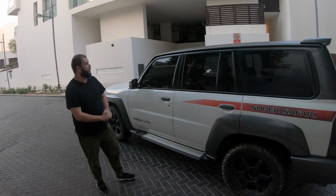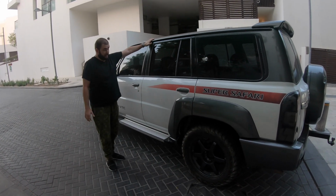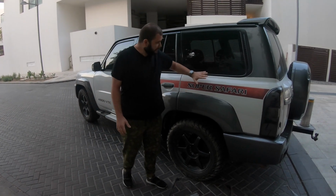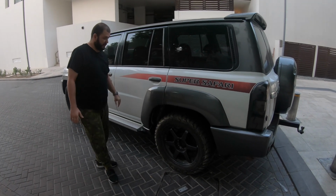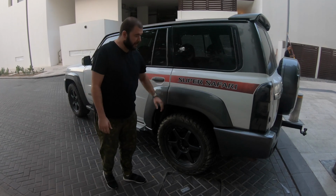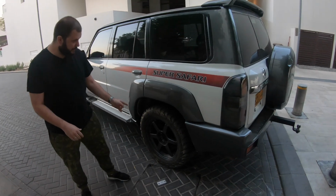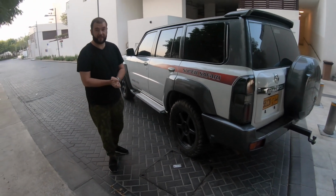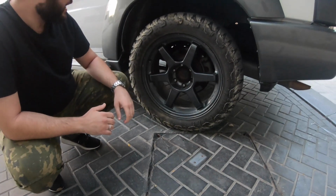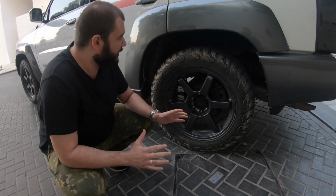Super Safari, you can recognize it by the different colors on the roof. It's always that kind of dark gray color, and then we have this sticker on the side with a white paint, and bumpers and everything else is again gray. Usually it comes with the black wheels, but the owner of this car put the Nismo wheels, as you can see, which suits the car so perfectly.